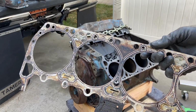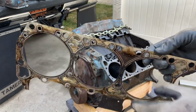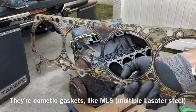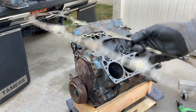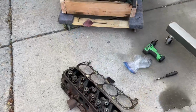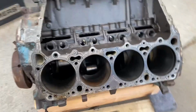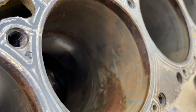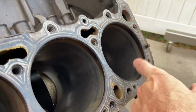They're not like the Felpro ones that kind of mush up. You know, these are steel, but yeah, pretty cool to see. So we'll go further now into the engine. All right, enough waiting. Let's see what we've got going on here. It looks really good and really promising down these cylinder walls. I am liking what I'm seeing.